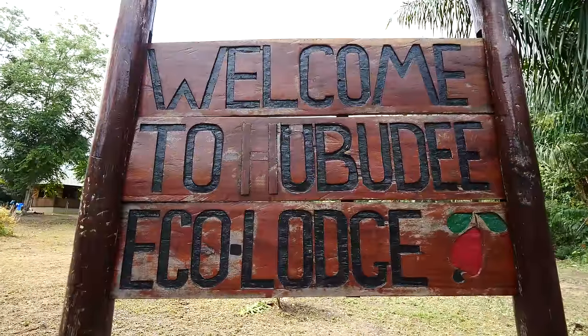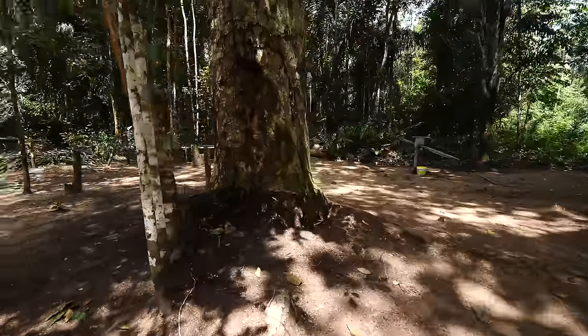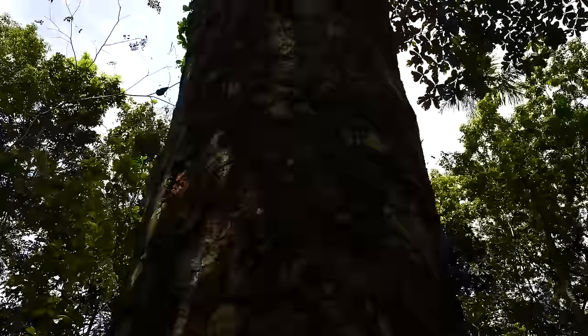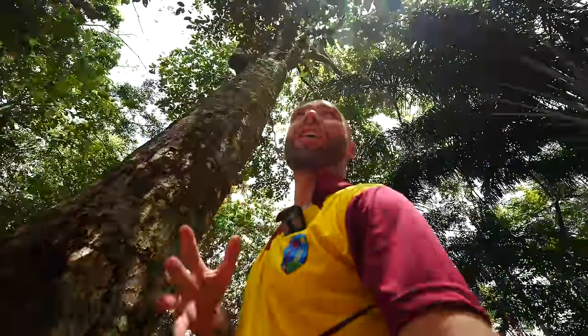Lunchtime. The Ubudi Eco Lodge got its name from this Ubudi tree standing right next to the lodge here. This tree is what the resort is named after, the Ubudi tree. Massive tree. It reminds me of a banyan tree. Huge tree.